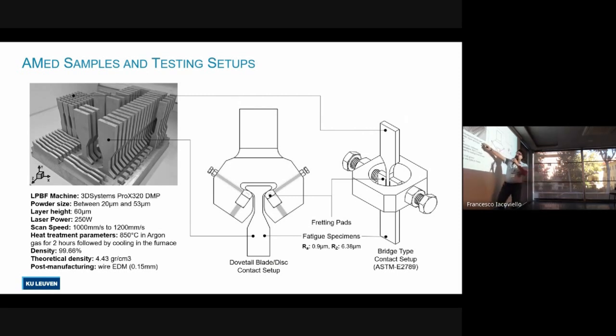So what you see here is the machine. The technique was later called powder bed fusion, and these are the printing parameters. Just to give you an idea about the printing parameters, we collaborated with industry. There were at least 2 PhD students that optimized these printing parameters, so we were somehow sure that we get a good quality material. If you see, the density is 99.66%. We did some heat treatment, at 850 in argon for 2 hours, followed by cooling in the furnace. This is the kind of practice for industry.